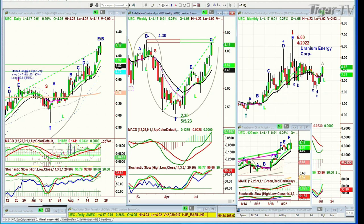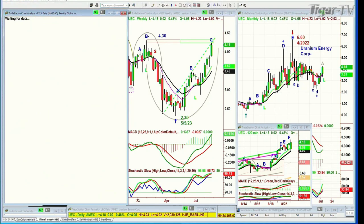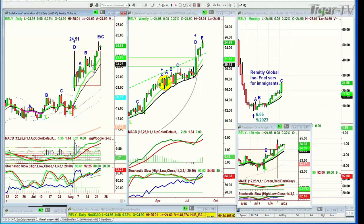And look at the 9 period moving over the 14. So I'm going to be talking about different sectors, different areas. There's a stock that we missed the other day. I loved it, but I couldn't get in at that point. I almost had a split long. I would have missed the split long. This is Remitly Global Inc., Financial Services for Immigrants, trading at 24.98, up 8 cents. So I liked it right over as it was moving up there. And I thought, oh, now it's too late.